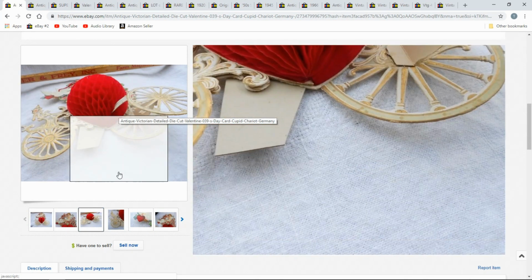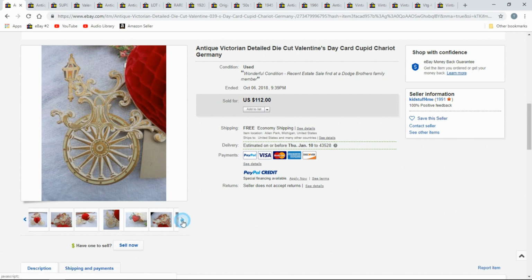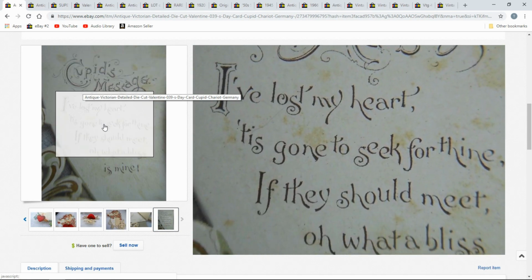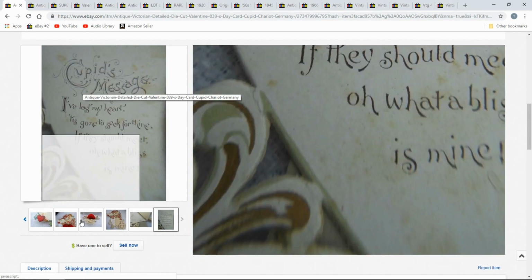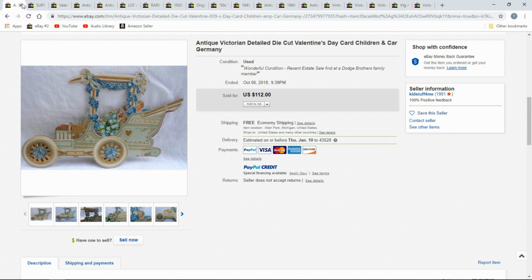It looks like it could be newer, but you know, it's deceiving on some of these. It's a trike, basically. So it's a pretty neat item. Either way, even if it's a newer one, say 1920s, it's still very nice. Looking at the text, I would say it's 1890s. I would say this is probably pretty legit. It's got some foxing. Those little brown spots are called foxing. $112.